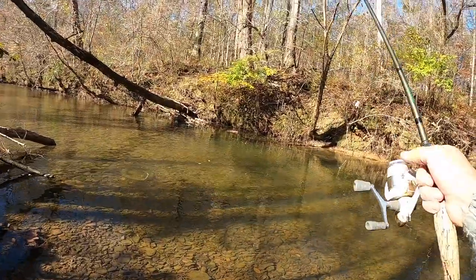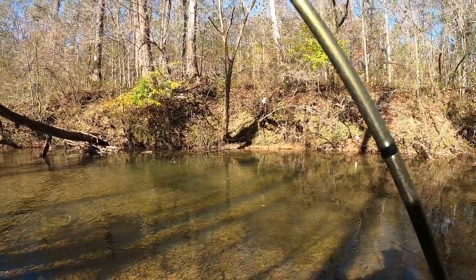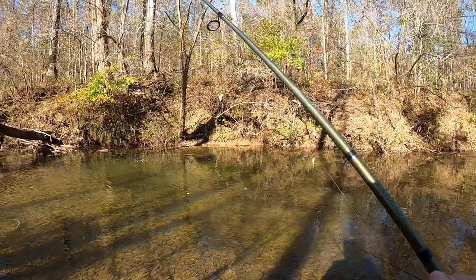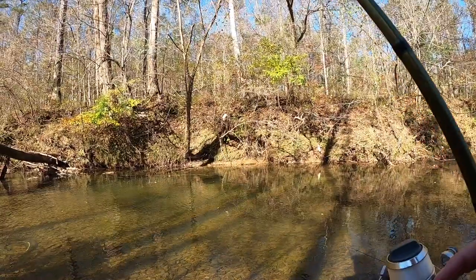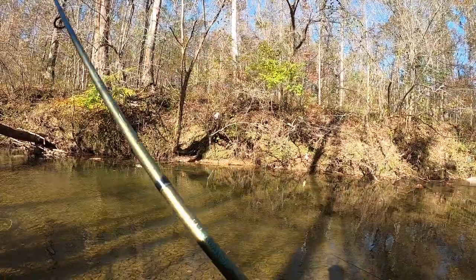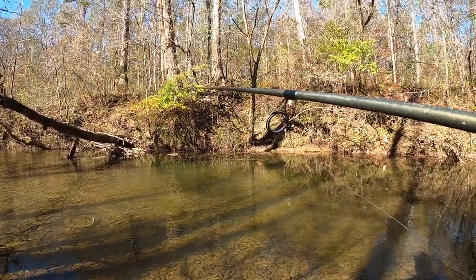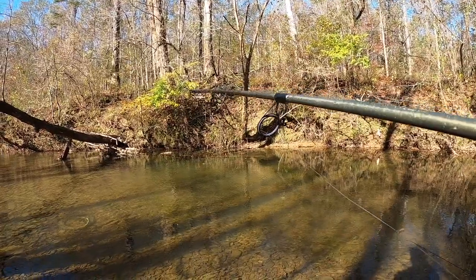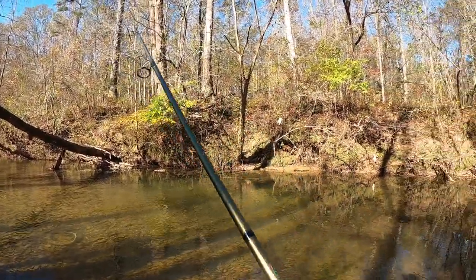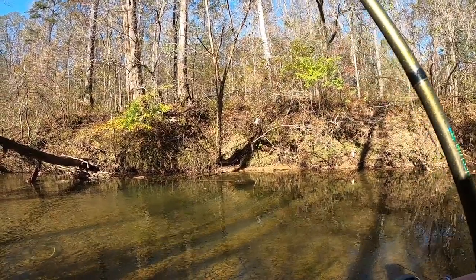I've just been pitching my shaky head over here to this log and just working it back out to the middle of the pool here. Don't let anybody tell you these fish are lethargic. When they want to eat something, they will run it down, just like that fish did. I wish I had the camera on. I doubt you would have seen it, because it's 3 or 4 feet deep over there. But I watched that fish charge this thing. When they want to move, they can move pretty fast, especially when they decide they want to eat something.